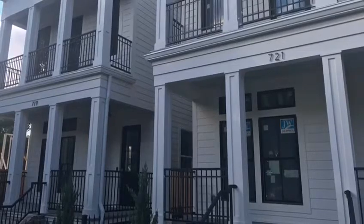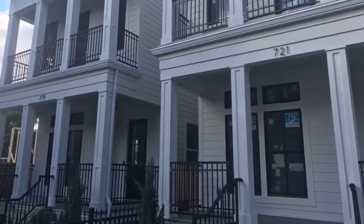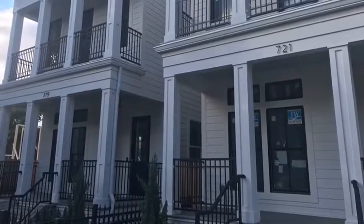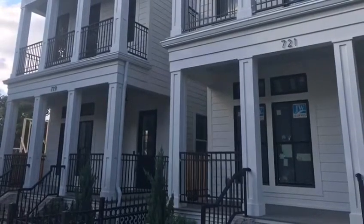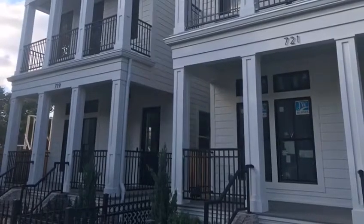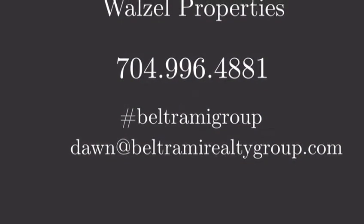This house is located at 719 East 10.5 Street. Cool little street here, guys. They're having their open house Sunday from 1 to 3. This is a 4-bedroom, 3-bath, 1/2 bath, brand new home, 2018, and they're asking $899,000.